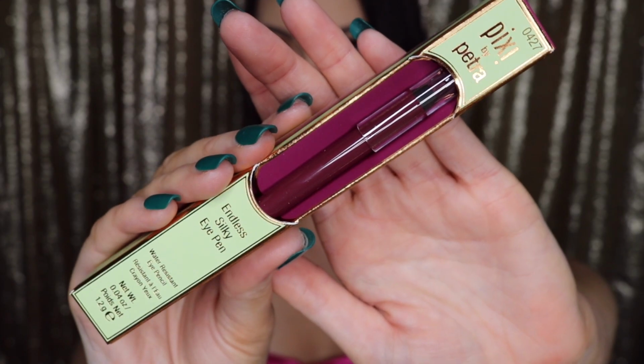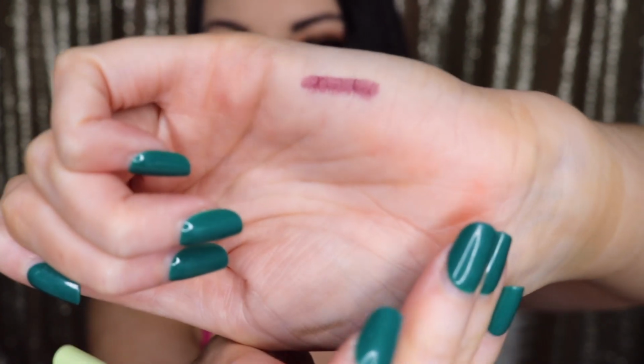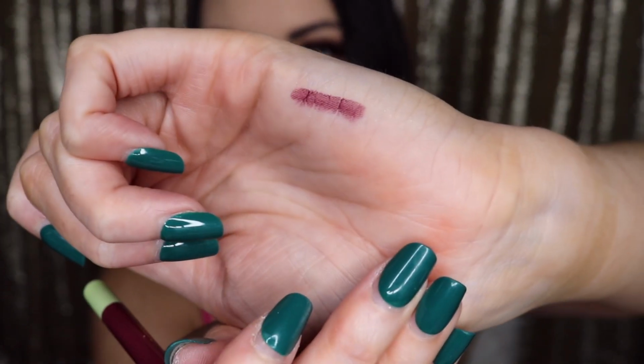pencil. Okay, so this is the Pixie Endless Silky Eye Pencil. This is in the shade Very Berry. Okay, so let's do a little swatch. Ooh, that is a really pretty tone. To line the top lash line and smudge it out a little bit, I think that would be so pretty. I feel like you could also use this as a base if you wanted to do a deeper eyeshadow, like a berry look.